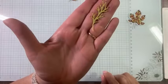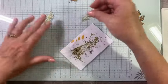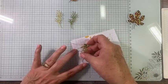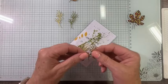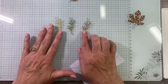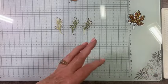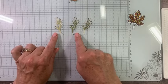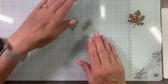This is the light old olive. This is the old olive cardstock. And with this one, oops, that kind of stuck. So let me get it off the paper. And this one is dark old olive blend. Okay, so you can see the 3 different ones that you get when you use the dark blend, the light blend, and the old olive cardstock. Okay, so these I did last night and they're all dried and ready to go.